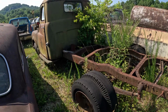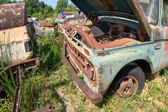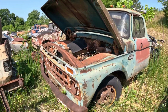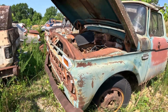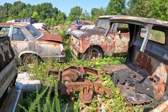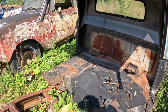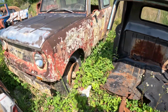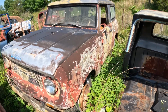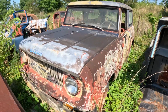Is that a Dodge right here? No, this is an International. Here's a Ford, about a 60s model. Is that a Scout? It is? Wow. There's a Scout over here. Let's go check out this Scout. Right here's a good bed. Somebody done took half a floor pan. But look at this little Scout right here. Now that's cool. You know, these things bring pretty good money. Big money right there.